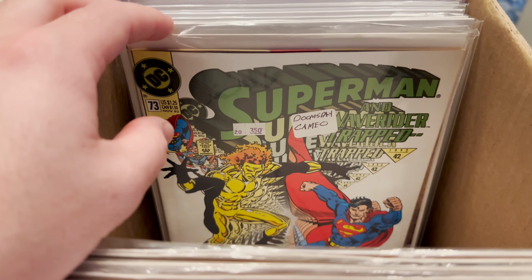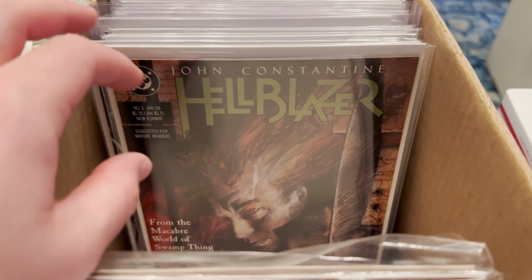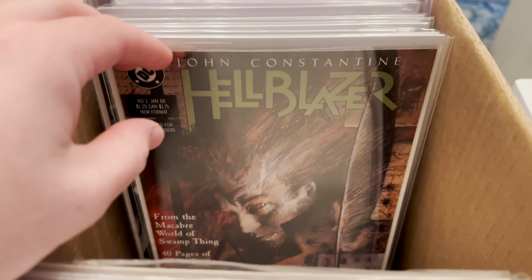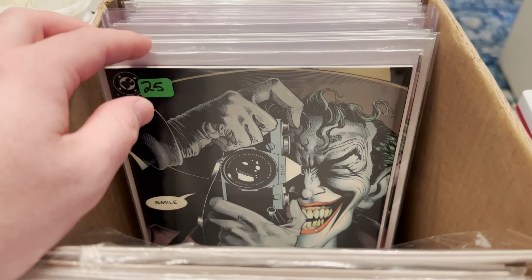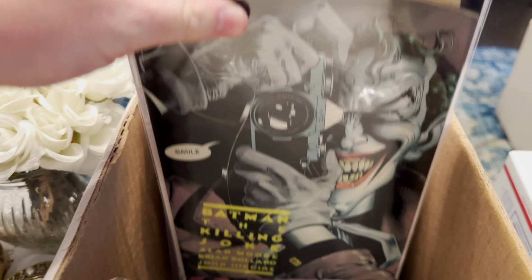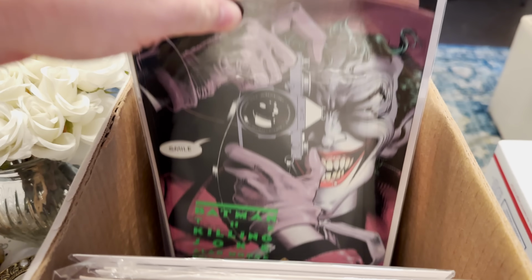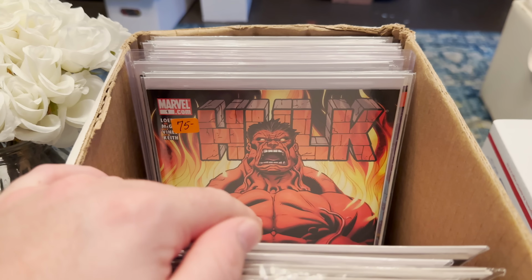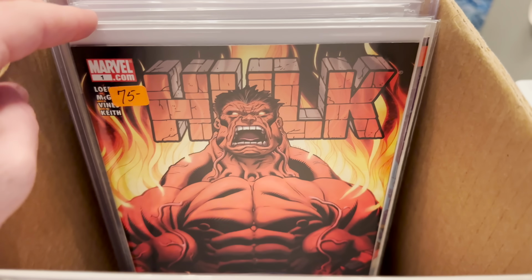Doomsday cameo, newsstand. Hellblazer number one. Watch out for the end of this box. The end of this box is the meat and potatoes, I think. Killing Joke number one. Second or third or fourth print, whatever. And then I think the green, is the green first print? I don't remember. But we got this classic, first Red Hulk.